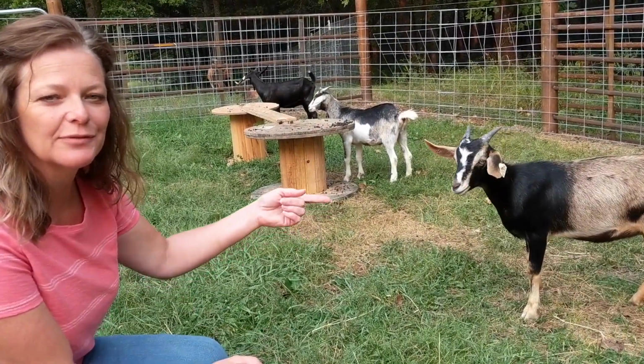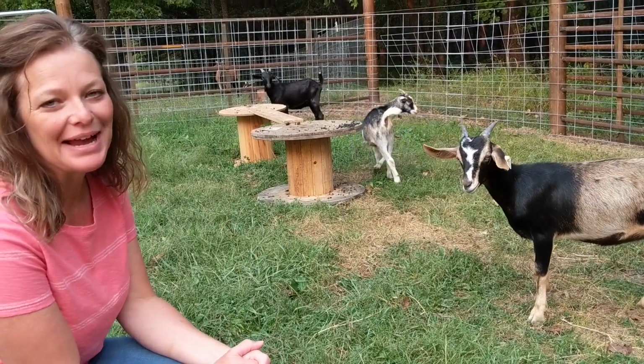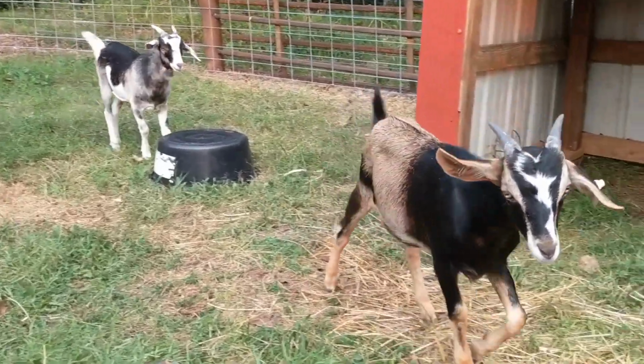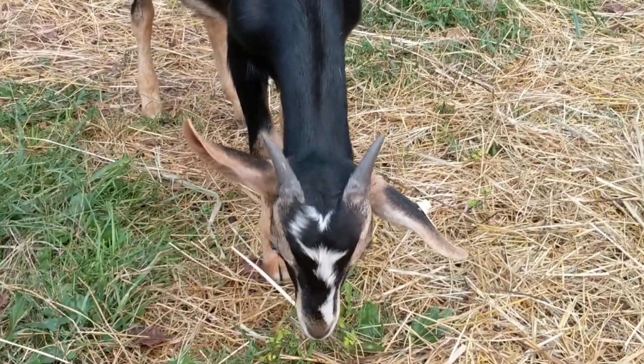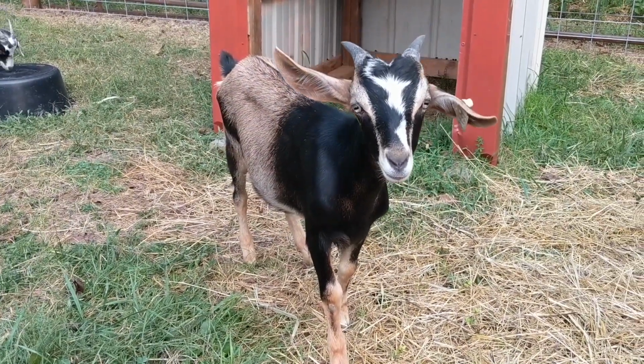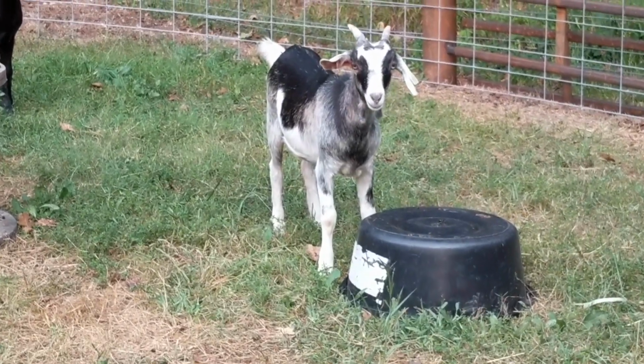So these are our three dolings. We've got Esther here in the front, Holly in the middle, and then Pepper back there, the black one in the back. So they're a little timid still. Esther is our friendliest one, and she'll let you pet her while she's eating, but she's still not just going to come up to you.